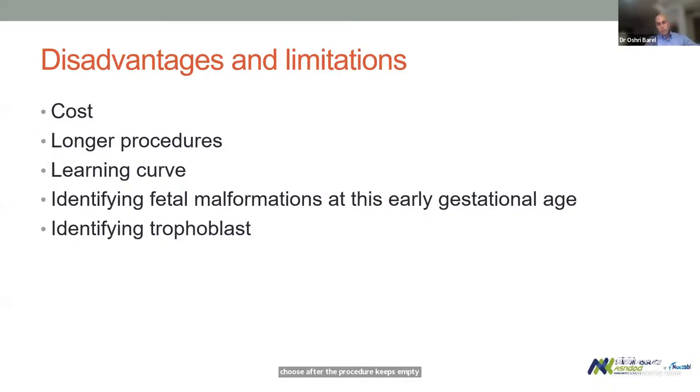Now, there are also disadvantages to using hysteroscopy for this kind of procedure. It costs more. And of course, the procedure takes a bit longer. The equipment is much more expensive than a suction curette. It is more complicated to perform the procedure than to do a DNC. And we are still ourselves, and we've been doing it for over a year now, we're still in the learning curve and trying to perfect the technique.